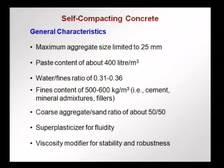The paste content is about 400 liters per cubic meter. In normal concrete it would be about 300 liters or even less. The water fines ratio is in the order of 0.3 to 0.36, less water because we want to avoid segregation, we want to have a compact microstructure. The fines content is quite high, about 500 to 600 kg per meter cubed of fines are necessary. This is to again give flowability and restrict segregation. So, this means we have a combination of cement, mineral admixtures and fillers, which is much more than normal, reaching about 600 kilograms per meter cubed in some cases.